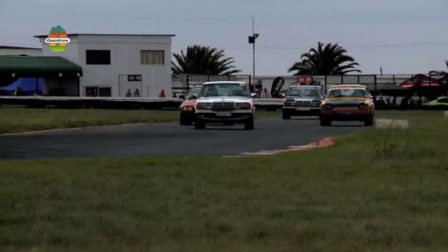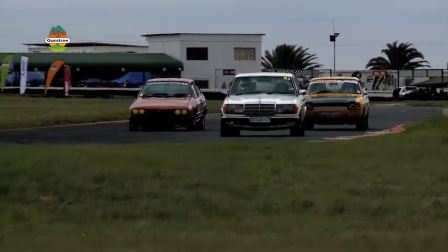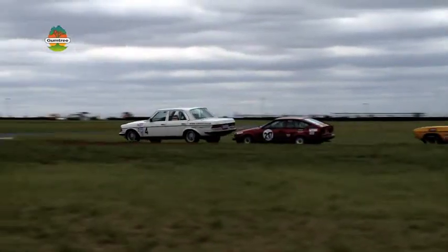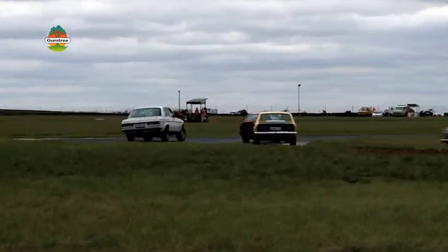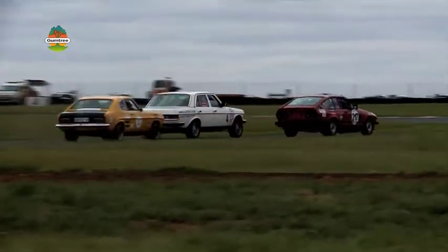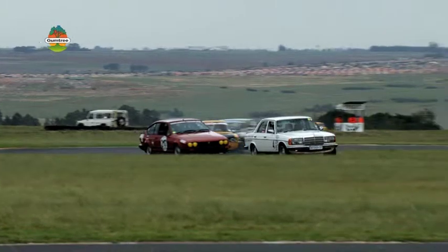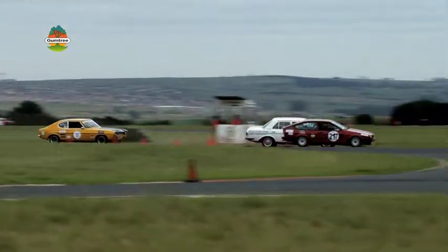Side by side the Alfa and Capri run down to turn 4. Grant leads the way, and Niemand is at the back of this pack. Through turn 4, and Cornelissen takes the inside line and moves back ahead of Grant. Into turn 5, and Grant fights back. Side by side they run round the corner, neither driver giving an inch.